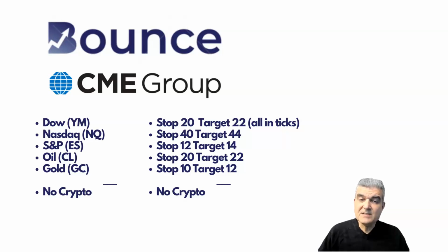So against these five instruments, we're looking for a little bit better than a one-to-one edge because we have to, as I said, account for commission and slippage. And that forces us to be a little bit more skewed towards a positive risk-reward ratio. But regardless of whether you trade CFDs or futures, this has been a very simple, easy strategy.